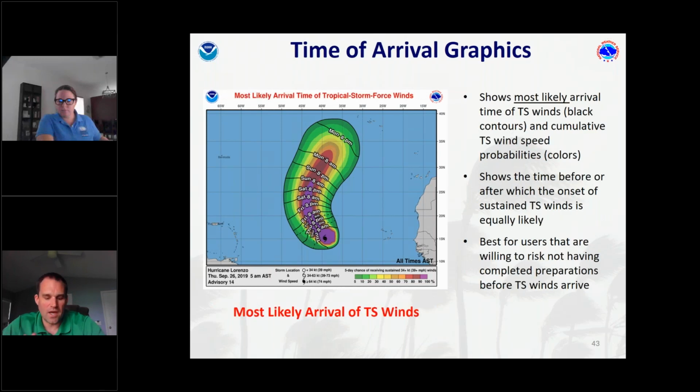We also have a most likely time of arrival graphic that shows, again, the most likely time that the tropical storm force winds will begin. And that's, again, the time at which there's an equal chance that the winds will begin before or after that time.